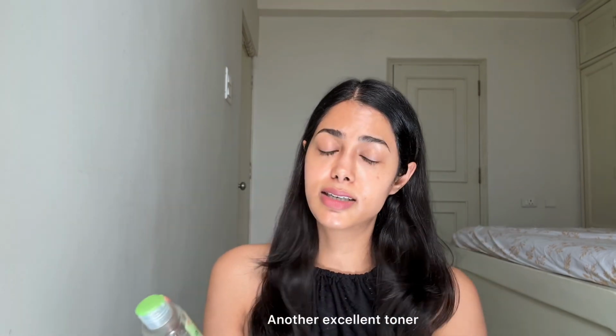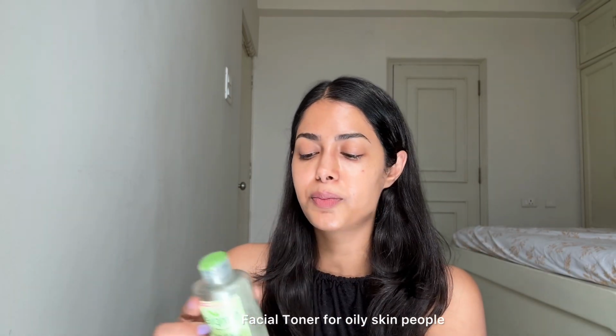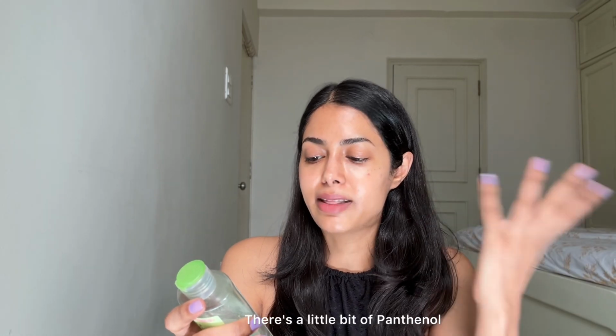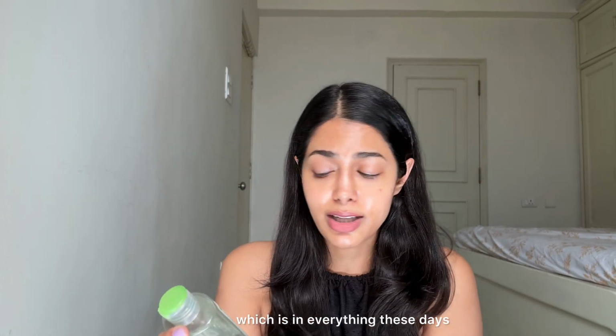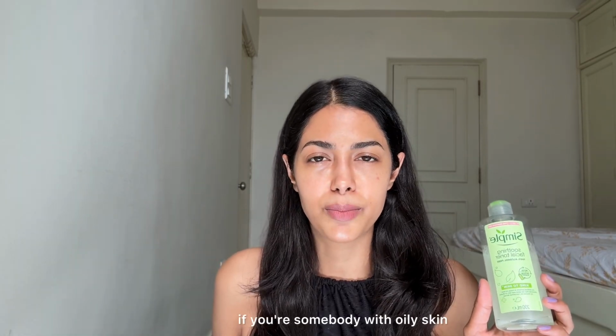So yeah, another excellent toner, something very simple, is the Simple Soothing Facial Toner for oily skin people. There's really not much that can go wrong over here. There's a little bit of panthenol which soothes your skin. There's a little bit of allantoin which soothes your skin. There is a little bit of niacinamide which is in everything these days. There's a Minimalist Virginia leaf water, basically plant extract. So this can't really go wrong if you're somebody with oily skin.